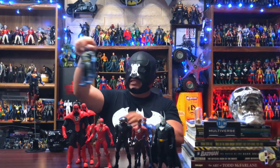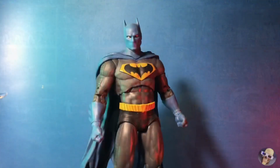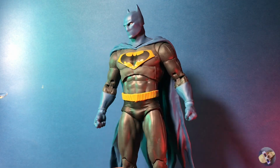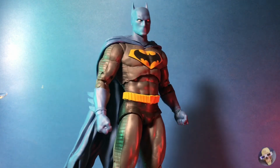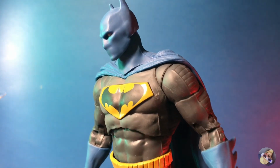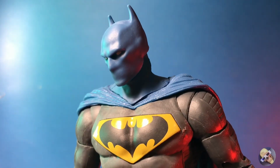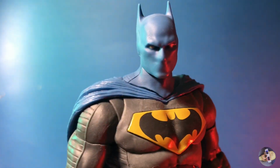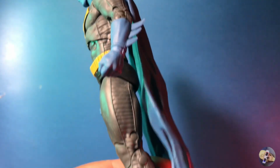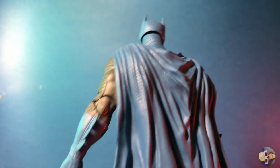Now coming in at number 5, we have a really underrated figure, and that is the Batman Speeding Bullets. Now once again, this is a complete figure from the sinister looking head sculpt, and all the body proportions are nice, and then it has a lot of cool added little details to just make him a very unique figure. Now this isn't necessarily Bruce Wayne. This is actually Superman dressed as Batman, but it is an awesome figure nonetheless.